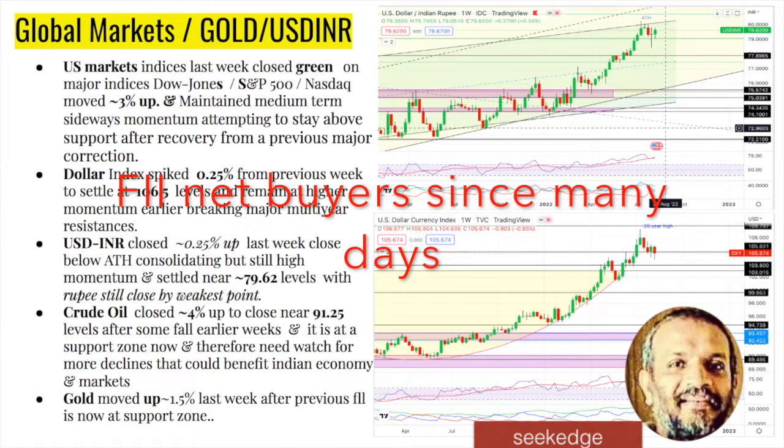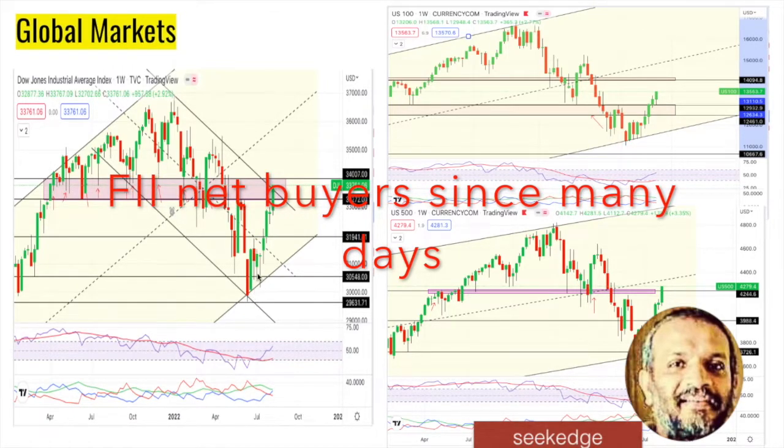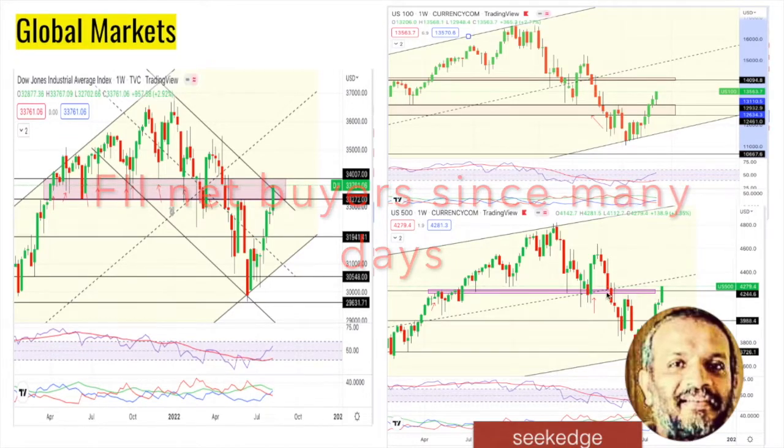Moving on to the global markets, if you look at the US Dow Jones, look at what is happening, right? It's at a resistance zone, but a clear reversal candle move has happened over the last many weeks. That's the same that you see on the Nasdaq charts at the top, and the S&P 500 charts also. All of them have closed above the resistance zone and are heading up.